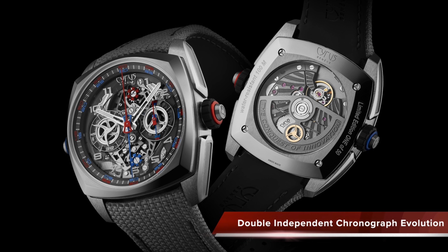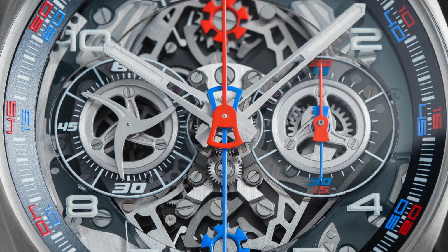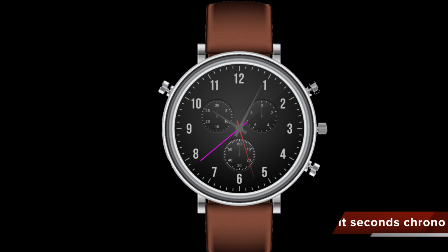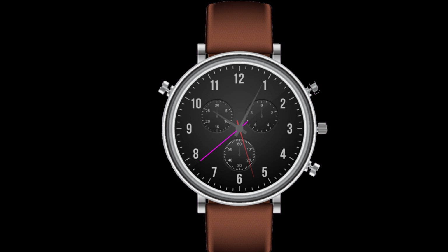The watch features two chronograph movements housed in one case served by one barrel. This should not be confused with a rattrapante. Unlike a regular chronograph, a rattrapante has the capacity to time two connected events that start simultaneously but have a different duration. The difference between the two periods is termed a split, hence a rattrapante is sometimes called a split-seconds chronograph. It's a lovely complication.